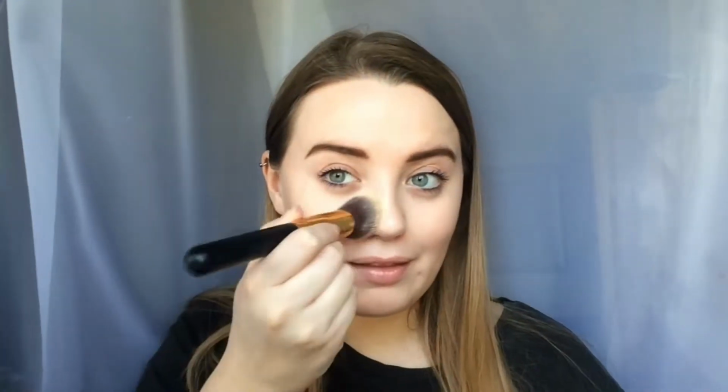You know what? Let's take a risk. Let's just go ahead and try it. This is too dark. This is too dark. This is literally way too dark. Oh, it's like nothing.